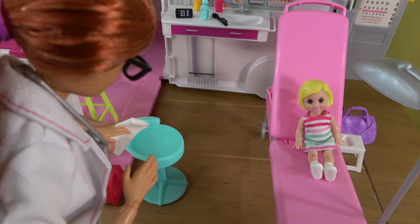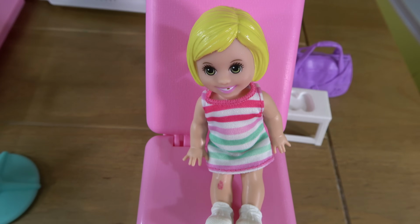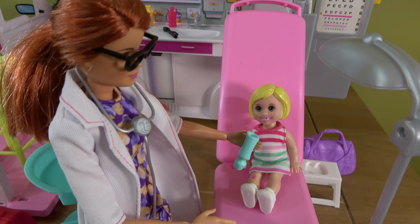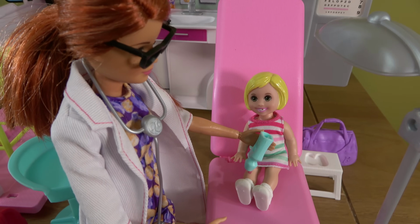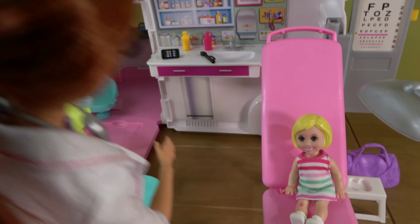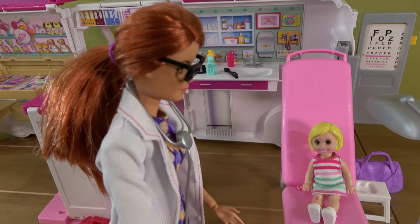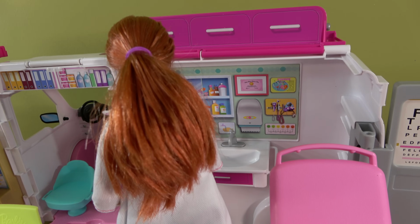Okay, I'm gonna go throw this away. It still hurts. My boo-boo still hurts. Okay, honey, I'm just going to put some antibacterial cream on your boo-boo. Okay, there we go. I'm going to keep it open for a second while I'm calling your mom. Let me get the phone.